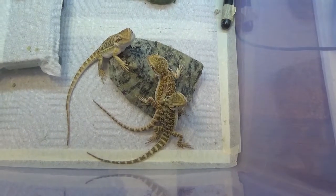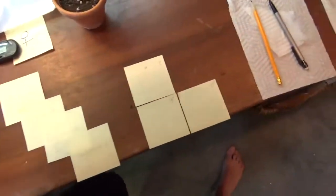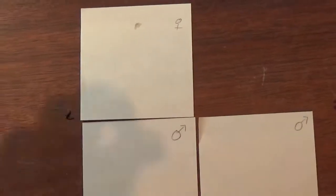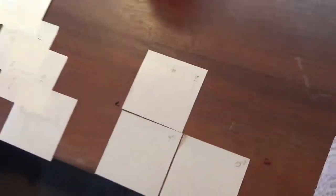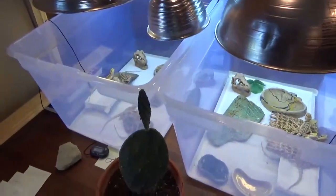So what is that? 4 boys have names. So we're looking for 2 boy names and 1 girl name, and I can fill out these cards. That'll be all the second clutch babies will have names. We got everybody sexed. There's 6 boys, 5 girls.